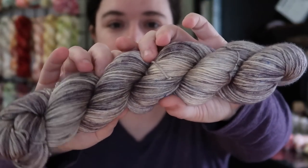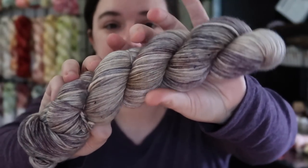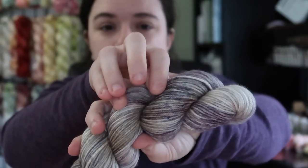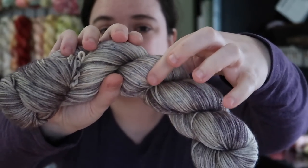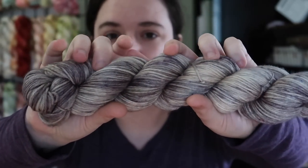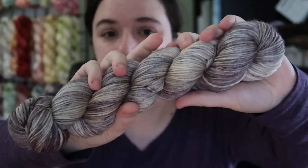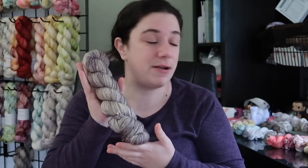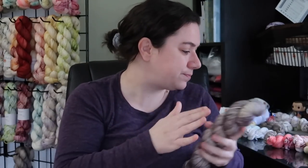dyeing it. I'm not sure how well the little tiny speckles will translate on camera, but it just gives this little dimension to it. So you can see this purpley brown kind of cool color and this cool grayish color that all came from the olive dye. And then this warmer, very light sandy brown came from the brown dye. I took notes on all of these colors, so they are repeatable, and I think I will dye them up on my fingering weight base for my everyday sock base. But yeah, I really do enjoy this color, and it looks pretty much the same reskinned, which is great.